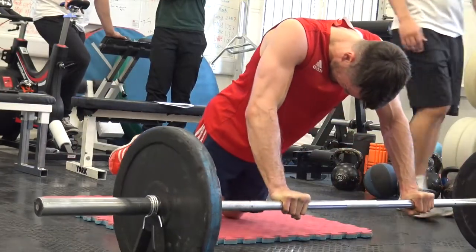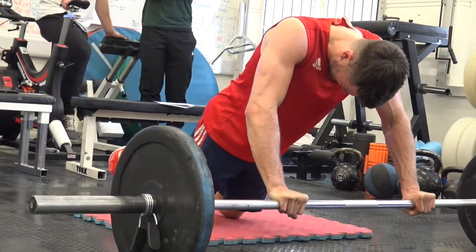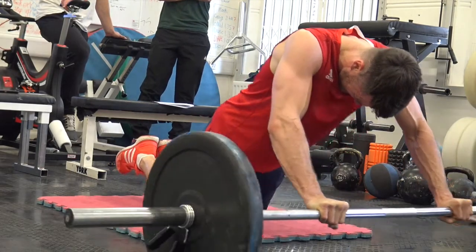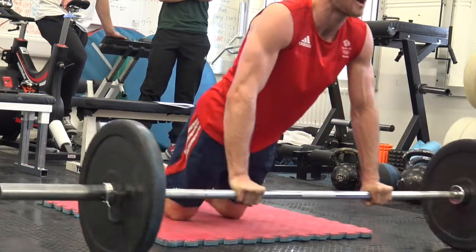You can tell that he's finding it a lot harder already, just doing little tweaks to an exercise and really targets the adaptation that we're looking for, can make an exercise much more difficult but much more effective at the same time.